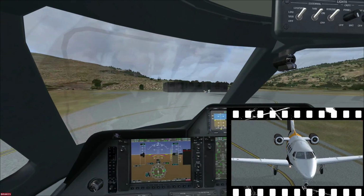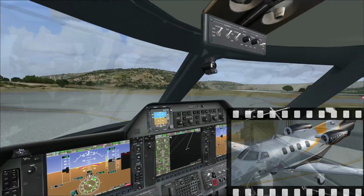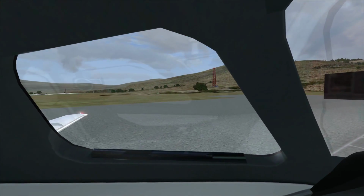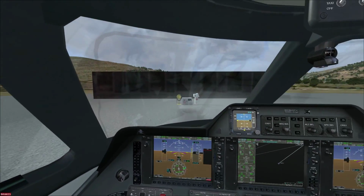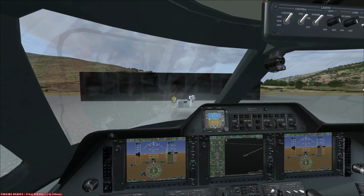Not much to this airport, just one terminal building. Be interesting to see if we've got a windsock anywhere, to see which way we're going now. I'm parked really badly here. Okay, we've got the fuel in front of us. Brake on. Okay. Lights off.